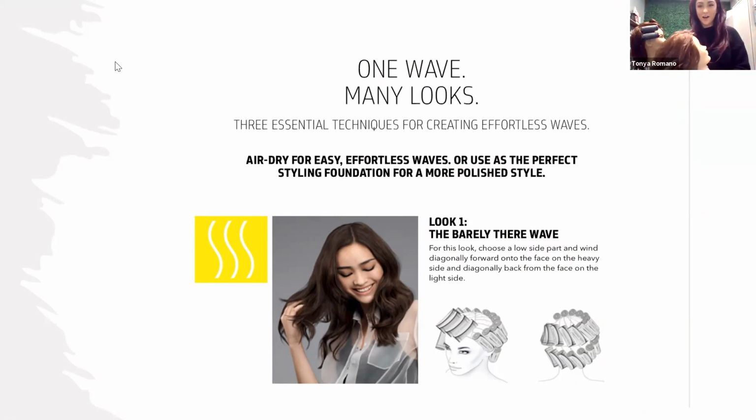So this is your barely there wave. Again, I left her very natural for you guys because I just wanted you to see what she looked like air dried, no products. I used the curls and waves shampoo and conditioner on her. So you can see it's a very natural, subtle wave. This is the Erica mannequin too, by the way. So if you guys are familiar with the names of the mannequins, you can see that she's very straight. But I love this. It's an effortless wave.